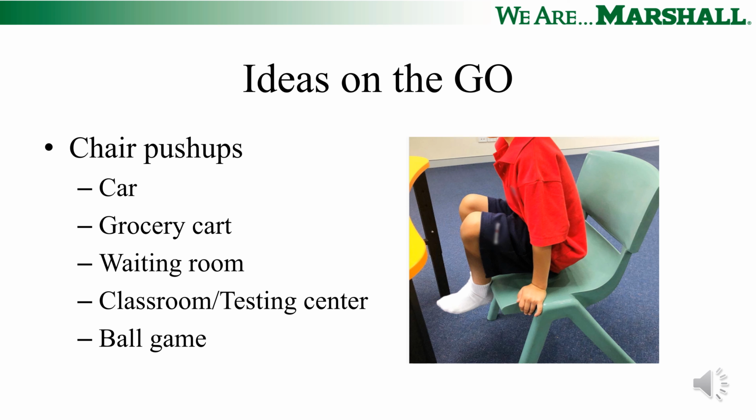Now I'm going to share some strategies to use while you are on the go. First, a chair push-up. This can be done in a waiting room, on a bench at a ball game, in the car, sitting in a grocery cart. If you have a little one or if your child is older, it can be done in a chair when they're getting ready to take an exam. This is an easy way to work on core strength and provide proprioceptive input to muscles and joints.